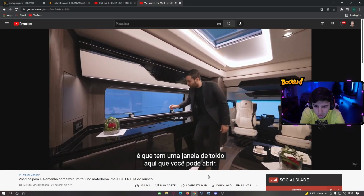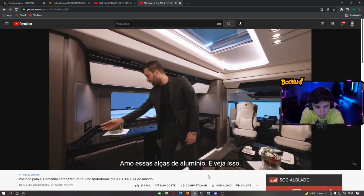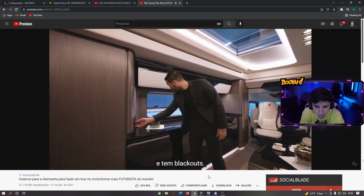They have this awning window here that you can open up. Get some fresh air, right? I love those aluminum handles. And check this out. You either have bug screen, automatic, or your blackouts.